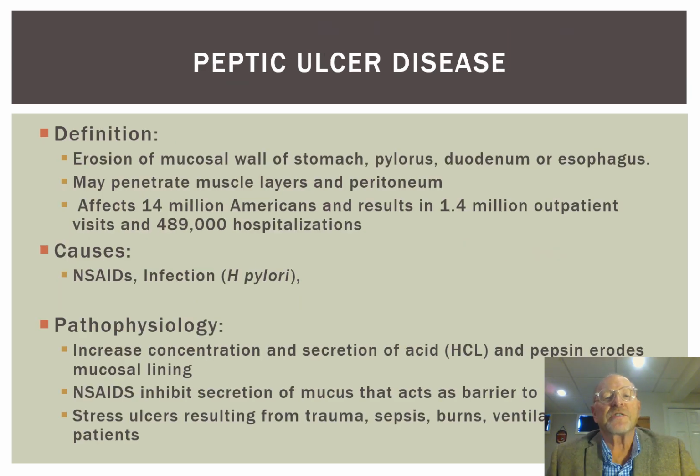All right, peptic ulcer disease. Peptic ulcer disease results from when the hydrochloric acid gets to the lining of the anatomical structures of the GI system, eventually causes irritation, inflammation, ulceration, and possibly even perforation. Those areas that are exposed potentially to hydrochloric acid is the stomach. If there's something that inhibits that thick mucosal layer from secreting mucus, the hydrochloric acid can affect the lining of the stomach to the point where it could cause ulceration and perforation.